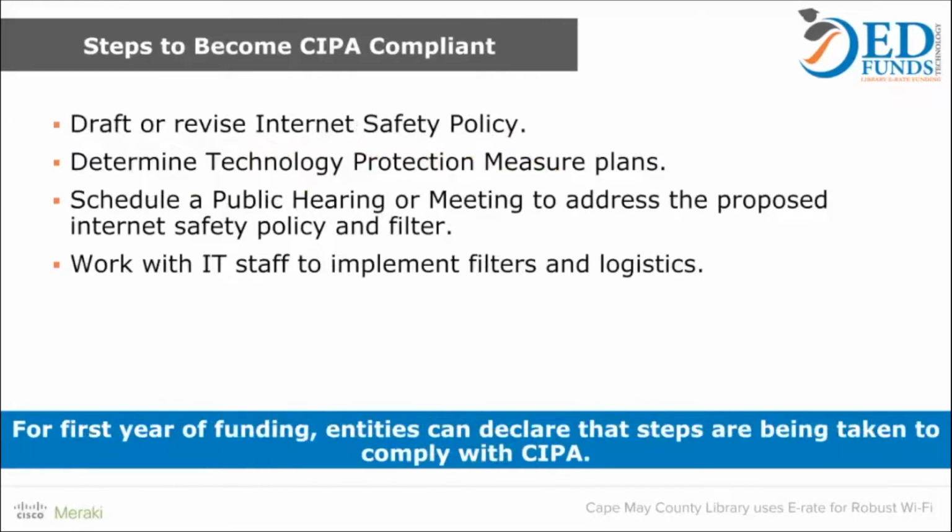Just a couple points on becoming SIPA compliant. Some libraries are now considering going from not filtering to filtering, or perhaps they already filter, but they have not taken the steps to become SIPA compliant. And what we advise is to revise or draft your internet safety policies if you don't already have one. Determine how you plan to filter the content. That could be a cloud-based solution like the Cisco Umbrella suite of products, or it could be hardware based on your firewall. Schedule a public hearing and a meeting to actually review those policies and how you plan to filter, how you plan to protect the network in a public setting.